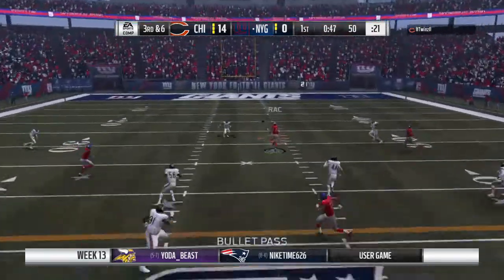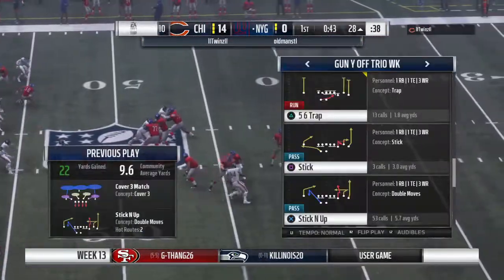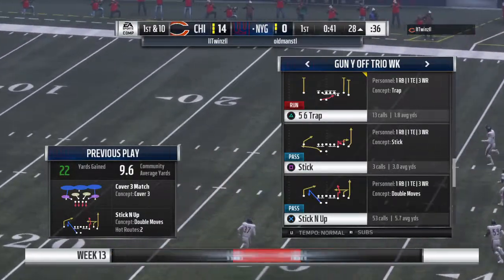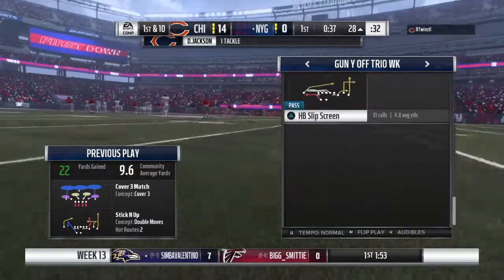Lauletta from the 50. And Ingram holds it in. And he'll be taken down, but not before getting this inside the 30. They convert on third with a gain of 22.